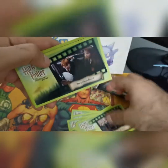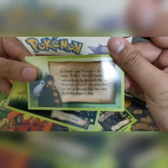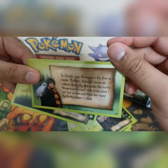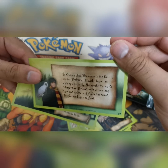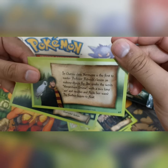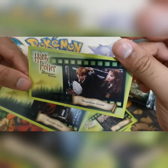Fang and Barhound to the skies. Wingardium Leviosa. Isn't this nostalgic? In charms class, Hermione is the first to master Professor Flitwick's lesson on making objects fly. She speaks the words Wingardium Leviosa with a long gar and swishes and flicks her wand. The feather begins to float.